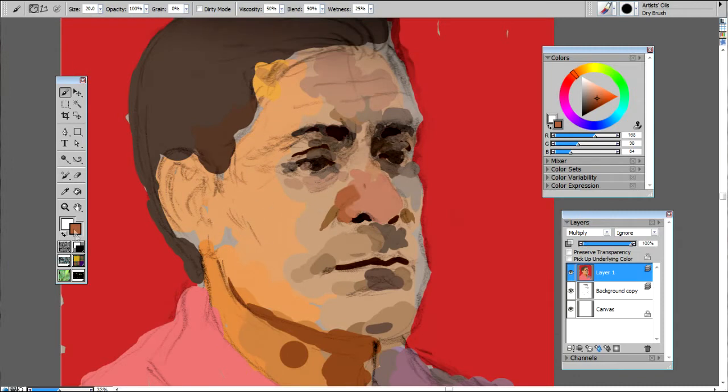You can actually mix the colors here as if it was actual paint. So yeah, that's pretty much it.